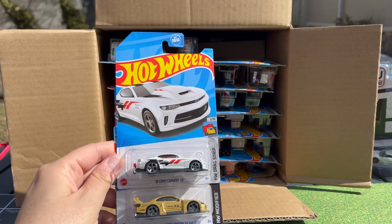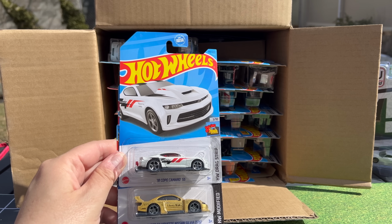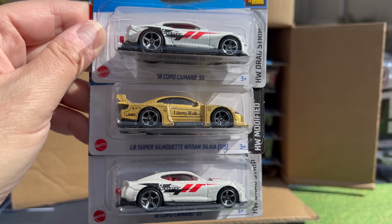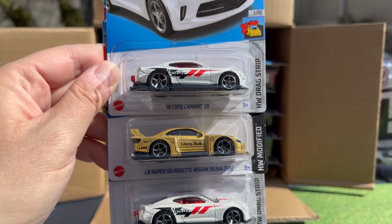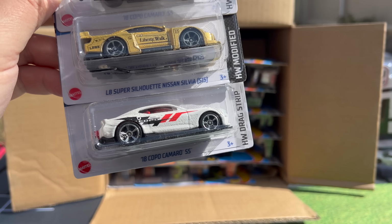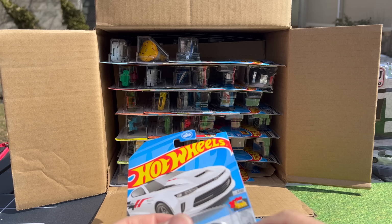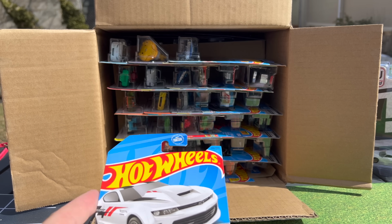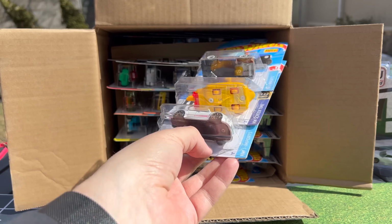We start with the 2018 Copo Camaro SS. Very nice in that Copo deco. We also get the recolor of the LB Super Silhouette Nissan Silvia S15. Literally the wind just picked up as I cut this open. But now that I've cut it open, we're going. And a second Copo Camaro. Highlights: the Copo's really cool, but I'll say that recolor of the Nissan. Also, there's the Target Red Edition in the middle of those as well, right?